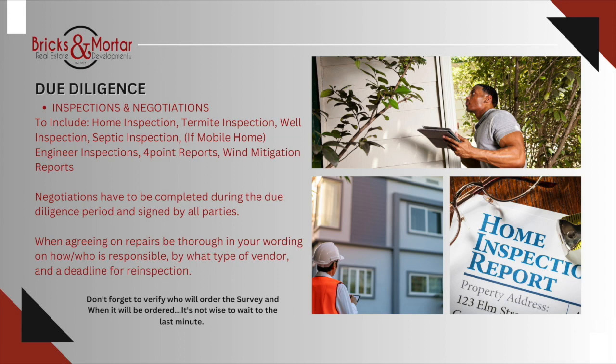Hey, we have 2 days left in due diligence. Just wanted to see how inspections went and if there was anything we needed to discuss or if everything's good, right? Because I don't want to imply that something's wrong as a listing agent, but I want to make sure we don't miss deadlines and stuff like that. So I was just trying to be cordial. And then she made that comment to me.